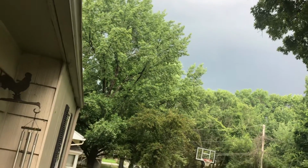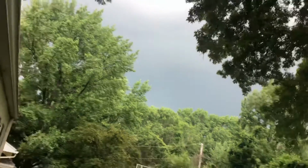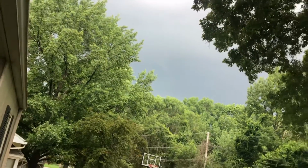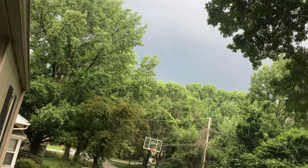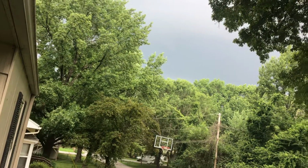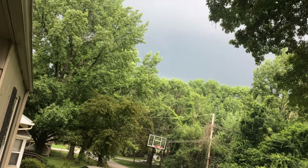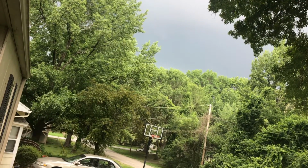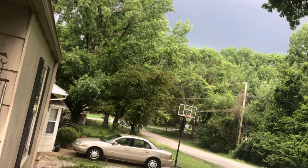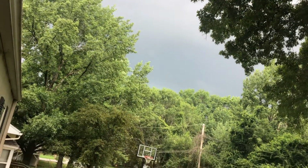It's still way out there. This is just the outflow. Getting some good thunder out of it. You can see that line in the sky, I guess. I guess this is a shelf. I really need to get better at my cloud formations.